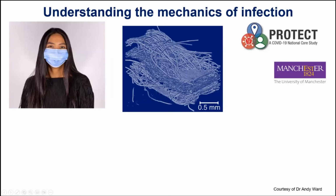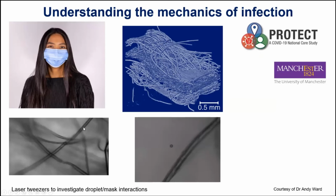So finally, I'm going to really step up a length scale and talk about something which has become, obviously we see a lot more of these around these days, and we've seen a lot of them over the last couple of years. We can use fluorescence techniques to help understand how we can stop infection actually happening even before it gets to the cells. So this is a scanning electron microscope image of what one of these masks actually looks like. It's made up of these layers of fibers. So we're actually using laser tweezers to trap droplets. Airborne viruses like SARS-CoV-2 spread on droplets.